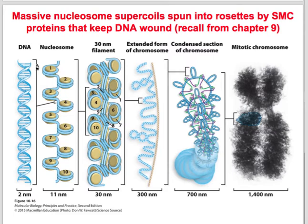This is just a very good slide showing kind of what we have gone over and how compact everything gets. This is also going to tie very well into Topology Chapter 9, because we're going to see these rosettes again. When you get these massive filament fibers, they are going to supercoil in these massive either solenoidal or helix shapes, and they are going to be on a scaffold. See this right here? That scaffold is keeping all these histones and nucleosomes set up like this.